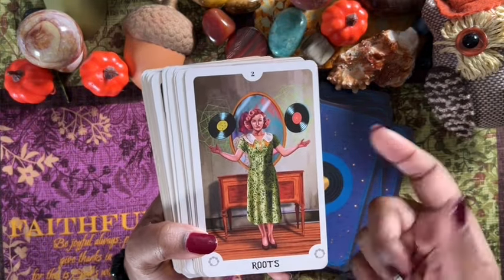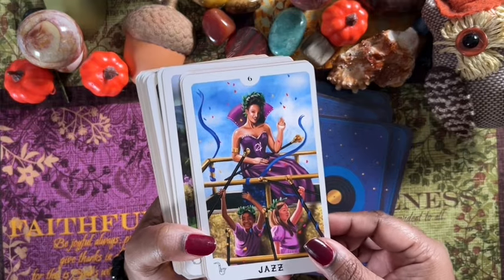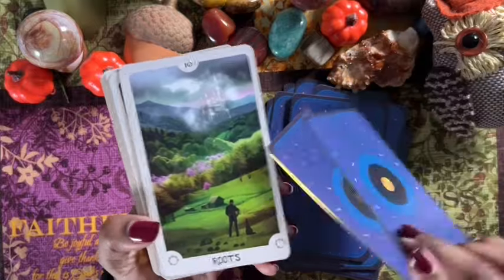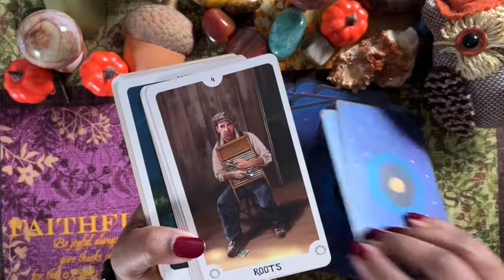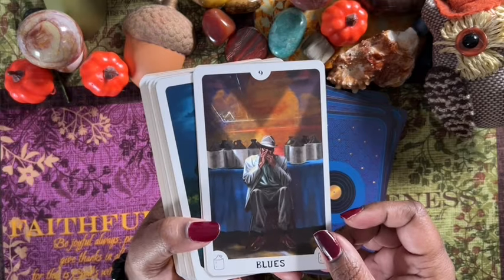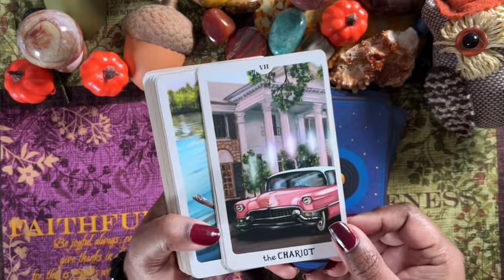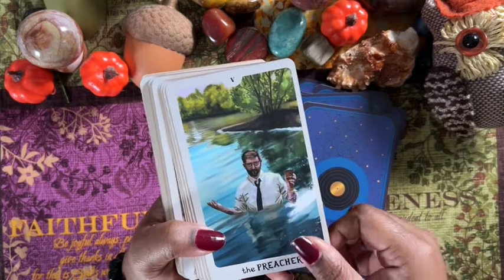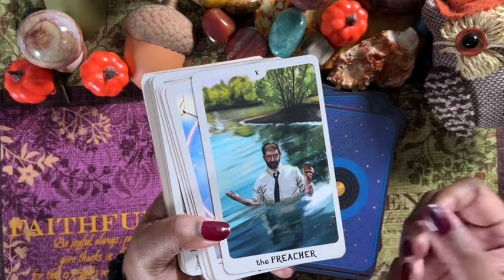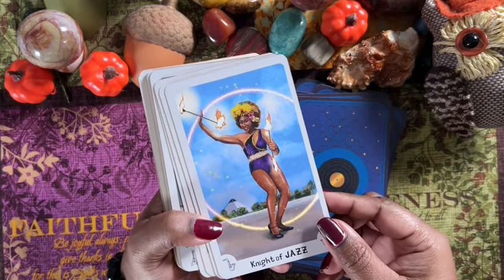So there's the roots, which I think is like bluegrass. There's the jazz, which I want to say is the wands. The roots would be pentacles. The other suits, let me see if I can find another suit here. Okay, we've got the blues, which I think are the cups. And let's see, here's our Chariot, the pink Cadillac, the Preacher, because it's Southern, so instead of the Hierophant, we've got the Preacher baptizing somebody in the river.